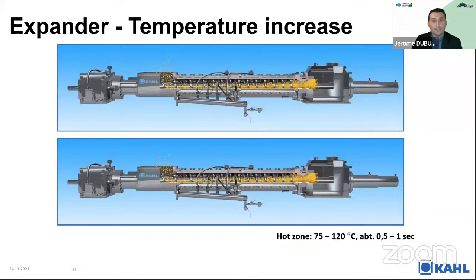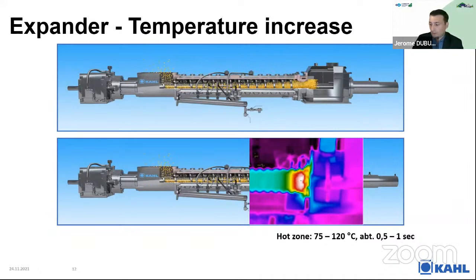The temperature increase in the expander is at the outlet. Generally, depending on the feed we treat, we will go from starting at 75 degrees and end up at 120, sometimes 130 or 140 for monocomponents. The high temperature will last only half a second or 1 second. Here you can see the infrared image of the temperature, and we can notice that the high temperature is only at the cone area for a very short time.